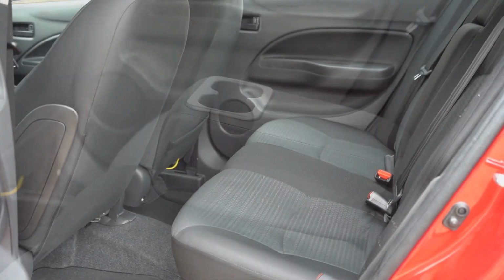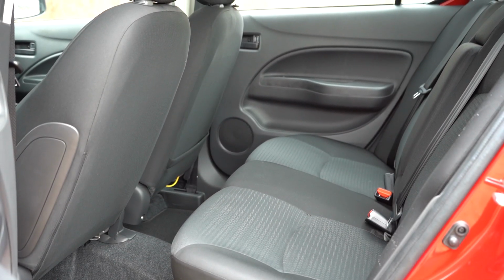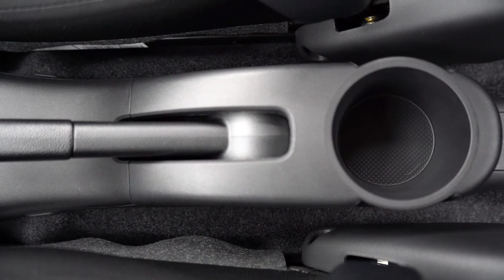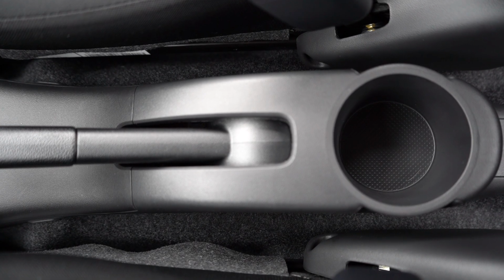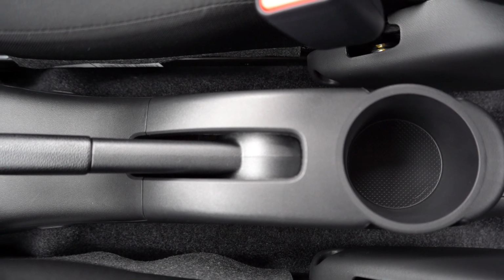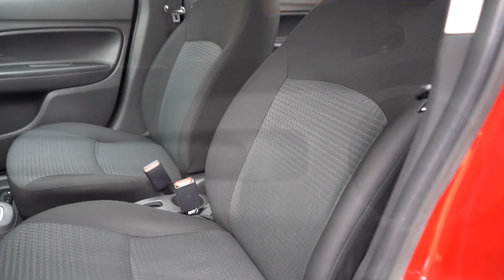There are no rear air vents, there's no charging ports, unfortunately, but there is a single cup holder kind of right in the middle of the driver and passenger seat. I would imagine that's for the rear passengers. I suppose it could be for the front passengers, but I would think it's probably for the rear ones. But anyways, then making our way up to the front seats.